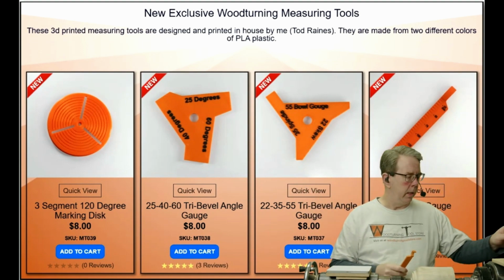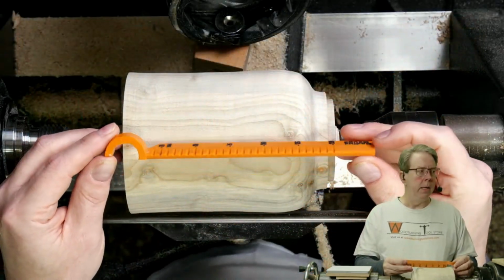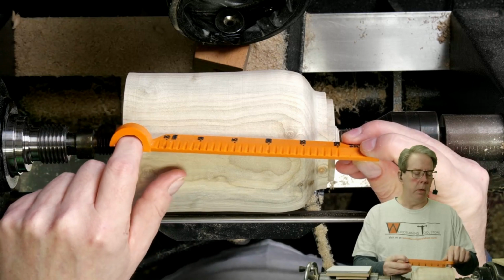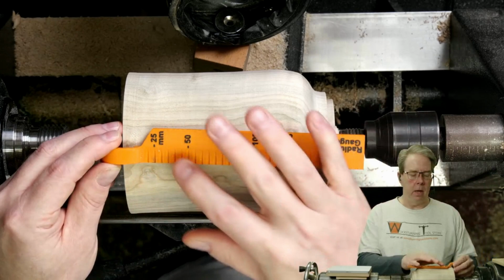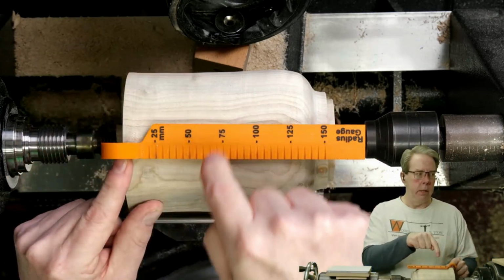So let me go back to overhead. I'll show this guy just to kind of see it. It is a 3D printed plastic part. This is a 3/4 inch diameter, and it's marked in millimeters from the center out. That's why it's called a radius gauge, because you'll get the diameter that way.